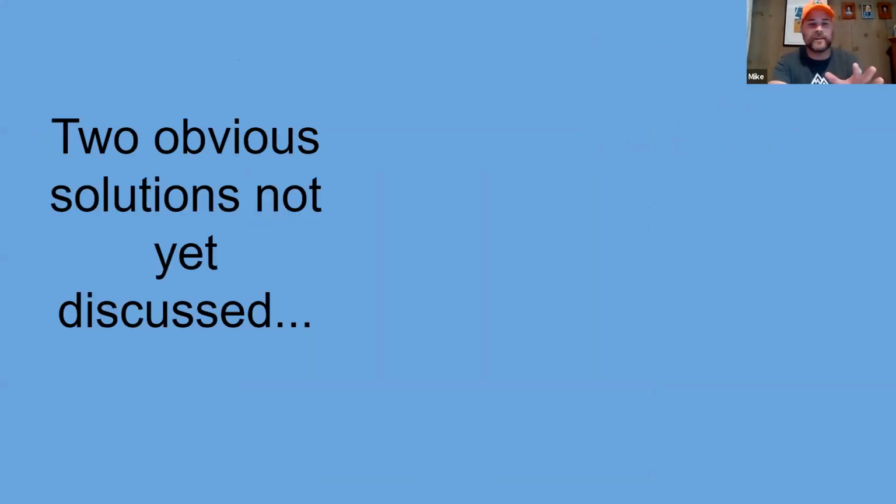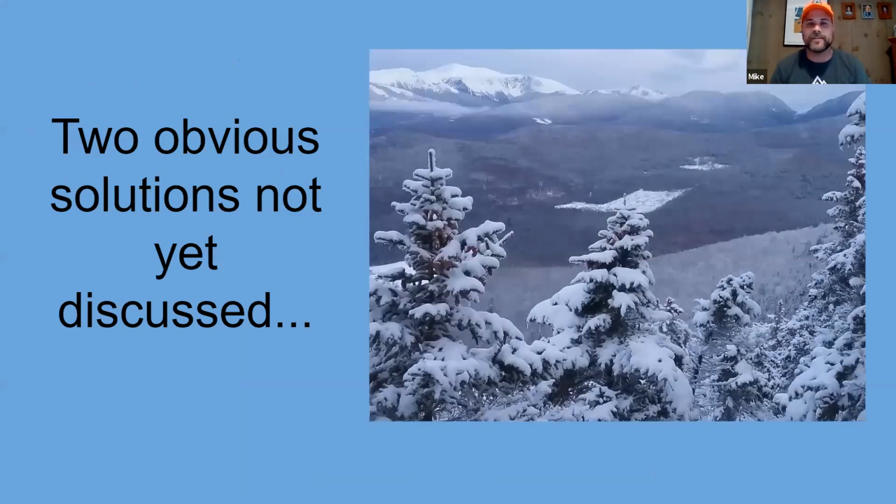All right, two obvious things that we haven't discussed yet. Before I do that, I should just point out, this is also one of my favorite views. This is from the ledge on Doublehead. And you can see Mount Washington there. And there's Carter Notch on the right, Gunsight Gap, as I've heard people refer to it, and that's a great place to see why they would call it Gunsight Gap.